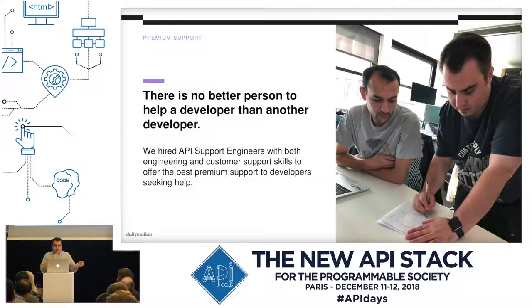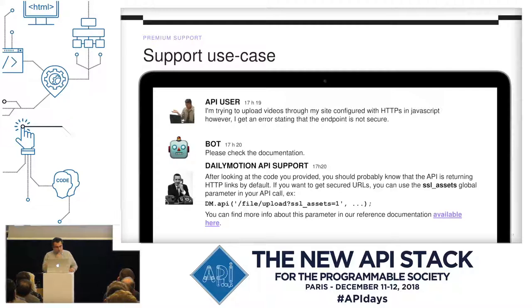So in addition to responding more quickly and to more requests in a month, this also allowed us to raise the quality of our responses significantly. And to show you an example, I've got here a support use case we encountered recently. We've got an API user who came to us asking a question because he had trouble trying to use our APIs on his website.